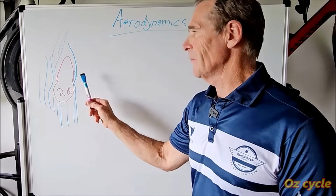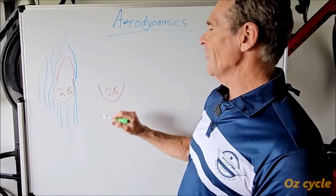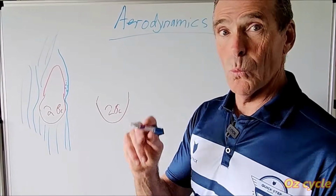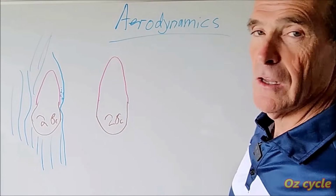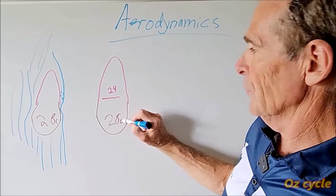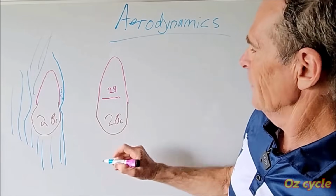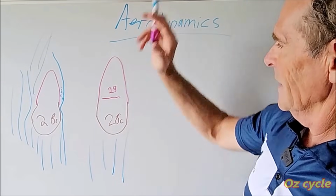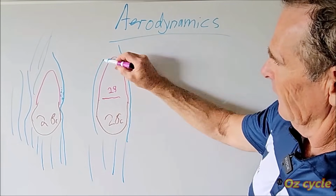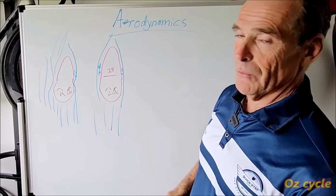So what do we have to do to our rim to make it more aerodynamic? Let's draw our 28C tyre again. This time we're going to go for a wider rim. So let's make the width of the rim 28 and the bag of the tyre at maximum is 28 as well. Therefore there's no coming in like that. So when we get our wind coming that way, our airflow, it goes over nicely like that and out the back. So there's no disturbance in the airflow along here like in that one.